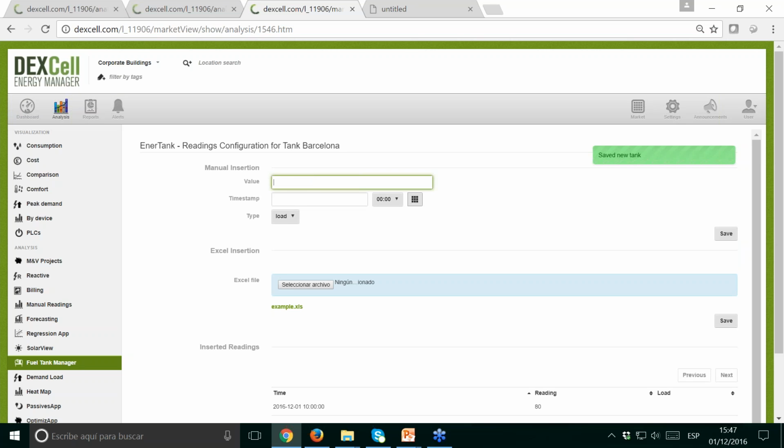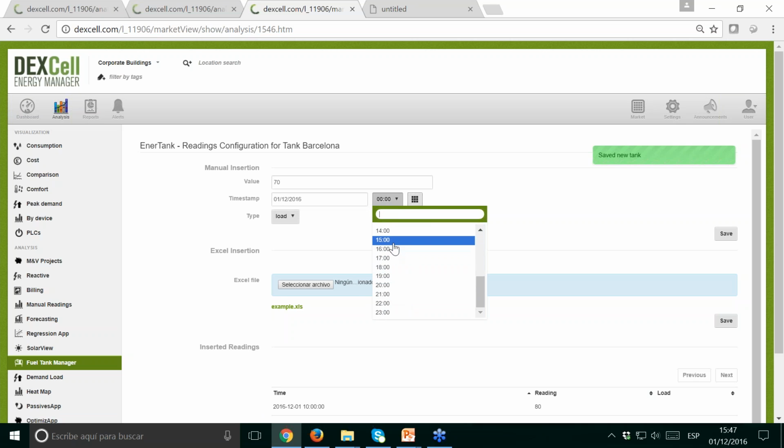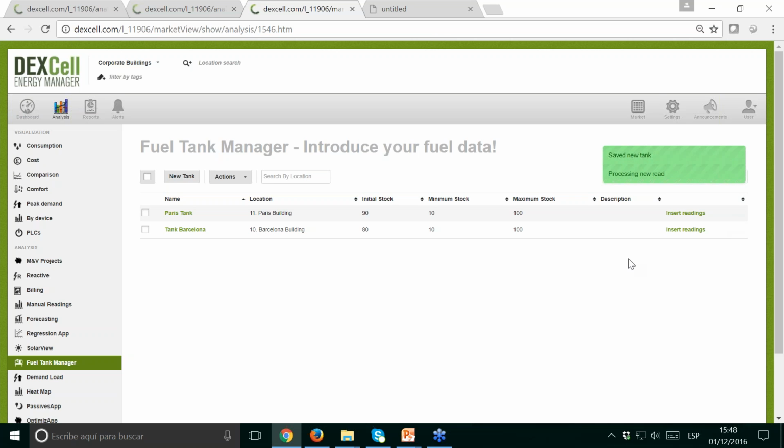Okay, imagine that now we have 70. I went now at 3 this afternoon. So let's indicate it here. What does it mean? If in my initial stock I had 80 and now I'm indicating a reading of 70, my consumption should be 10. That's the difference between 80 and 70. But it's 10 in 5 hours, so Dexel ponderates that consumption. Exactly. We divide this consumption over every hour of the day, from 10 to 3. We click on save, and then the application does its own calculations and imports the reading.